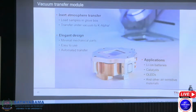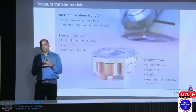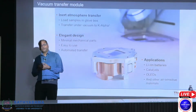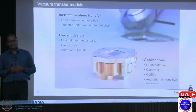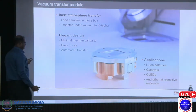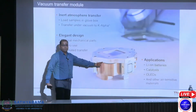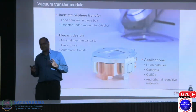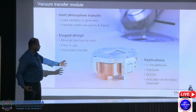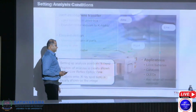And with the modern surge of battery material characterization requirements, there has been a growing demand where people working on battery materials want to protect the sample from getting exposed to atmosphere. Because the moment you expose your lithium ion material or raw material to atmosphere, the complete composition changes. So in order to protect the inertness of the sample, you use this vacuum transfer module. The vacuum transfer module helps you to load the sample in a glove box environment. It helps you to maintain the inertness. You pump it down and you can transfer it to your XPS system.